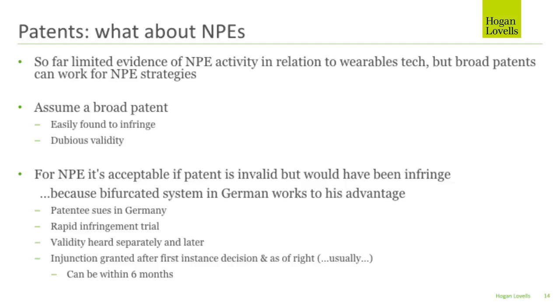Because non-practicing entities just want to apply maximum pressure, get their money, get their settlement. And one of the ways that we've seen them do this is to take exactly the sorts of patents that we've seen here that have broad claims, are probably infringed but may not be valid, and what they often do is they take them somewhere like Germany. The German patent system is bifurcated, which means you look at infringement separately from looking at whether or not the patent is valid, and at the moment infringement is much faster, which means you get sued for infringement in Germany.